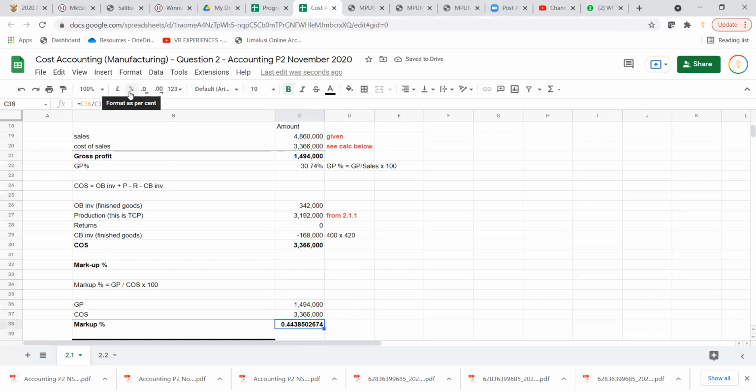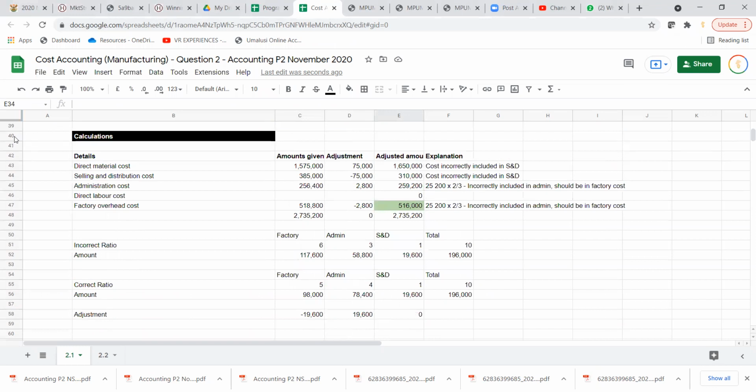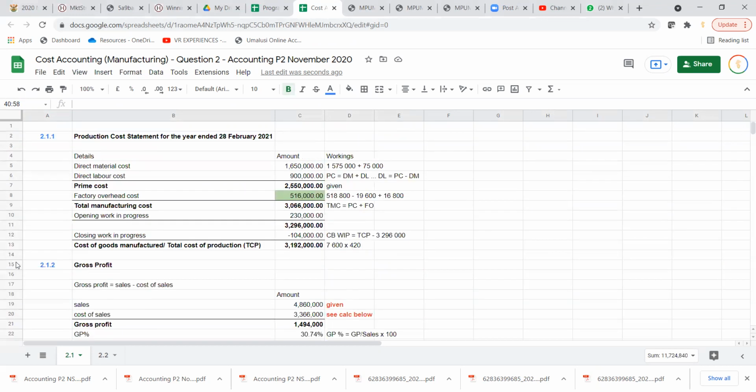I'm just going to use Google Sheets, and there we go. So that is basically how we do it. You must use your numbers above. They will mark you through if you use your numbers above. What I just want to do quickly is keep these calculations above. So I'm going to keep it here.